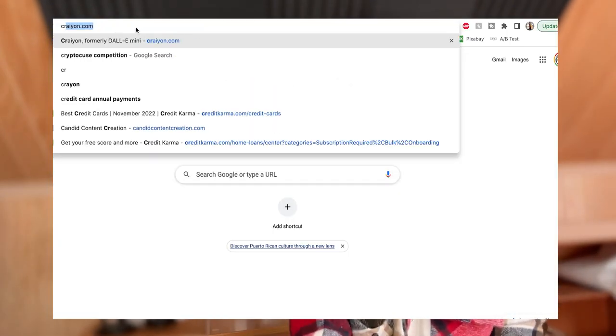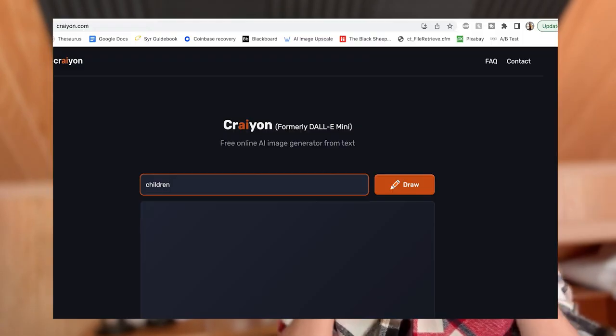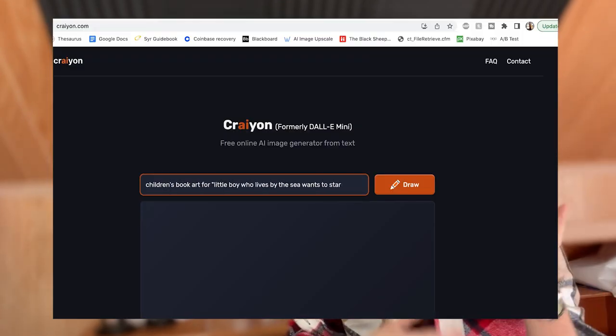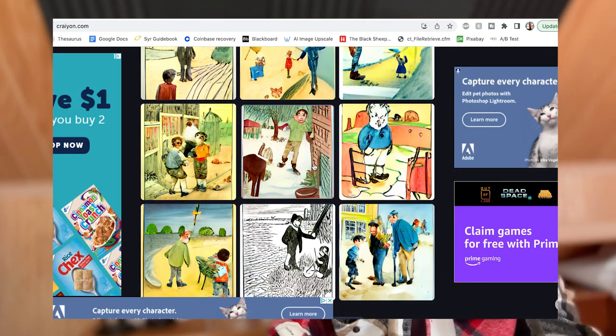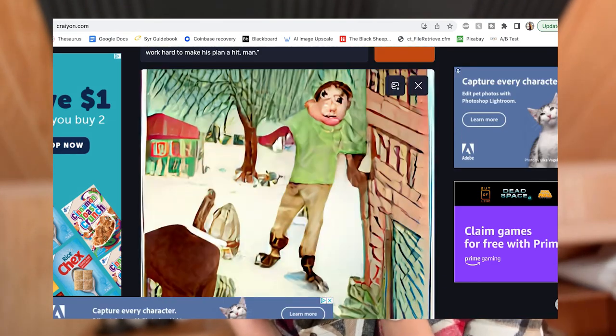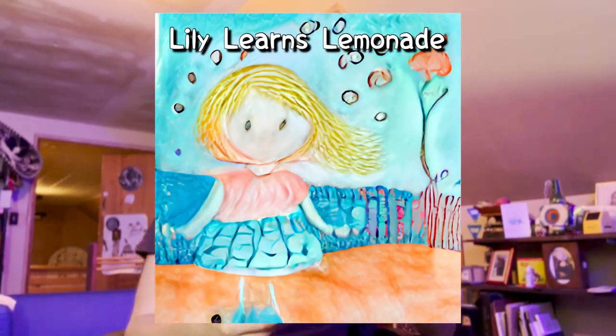Now that we had a story put together, I went to the AI called Craiyon, used to be called DALL-E 2, to make me some artwork. Definitely get a mixed bag with this type of artwork, but I found a few with some semblance of not being terrifying, faceless nightmare monsters. I put the text from ChatGPT onto the images from Craiyon, and boom, we have something pretty close to what you would actually see in a children's book. Ladies and gentlemen, the masterpiece, Lily Learns Lemonade.